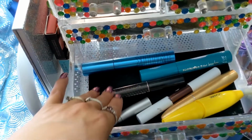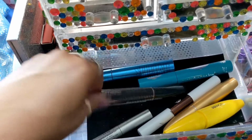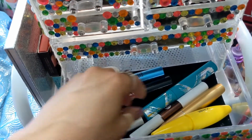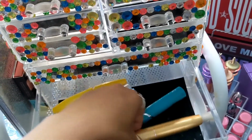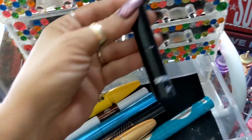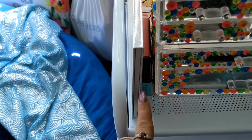So many. Thrive, Milk. This is Laura Mercier's, the caviar one I just got. I really, really do love this, you guys. And there's the Milk Kush, the Thrive. Here is Hank and Henry's. There's that one that we got in the Amazon mystery box. And then this one is, what is this? Grande's mascara. And then the It Cosmetics Superhero. I do love that also. These are palettes that I plan on doing looks with and showing some stuff off with.